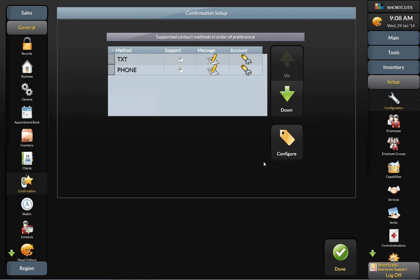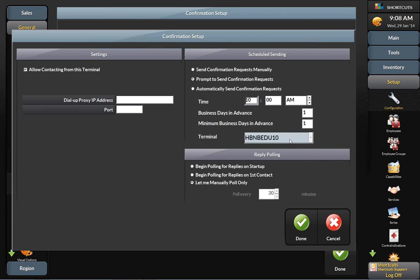Okay, and then right here we have this configure section, and you guys, this is really important. This is a new amazing tool that we have in our Shortcuts Blackline, and you can see here, right now my database is set. It says prompt to send confirmation requests. So basically what that means is it's going to prompt me on a daily basis to send these requests to my clients. However, I still need to go in and send those out. The other option is that I can have them actually send automatically now. So I'm going to choose that option. So automatically send confirmation requests at 10 a.m. business days in advance, so 1 day ahead of time.